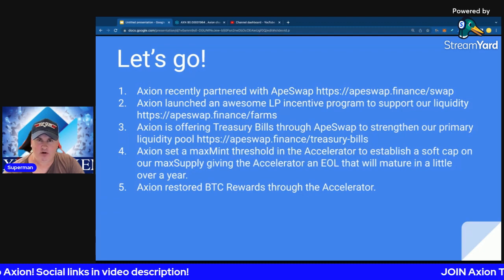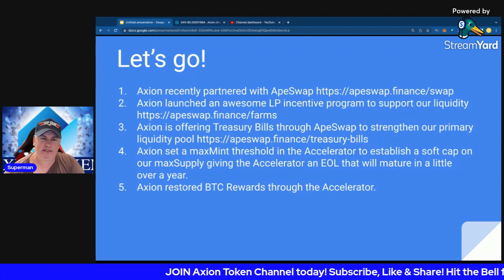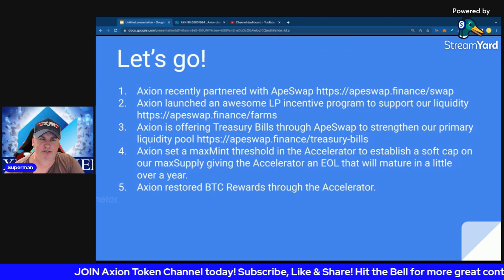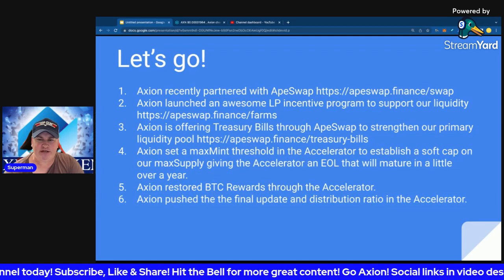Now, it's at 10% of whatever goes through the accelerator, but I think people appreciate getting that back as that used to originally be around at the beginning when people were staking. So pretty cool. Number 6, Axion pushed the final update and distribution ratio in the accelerator.